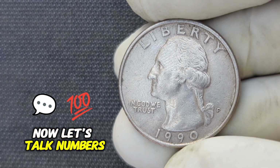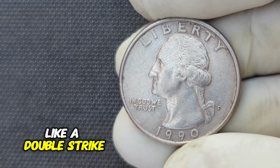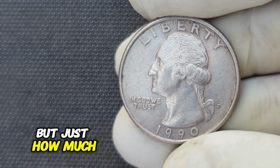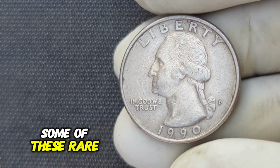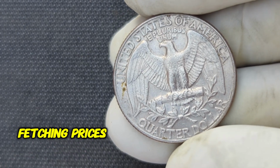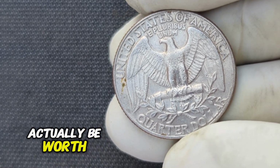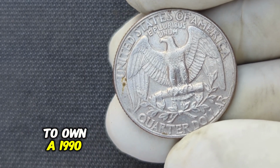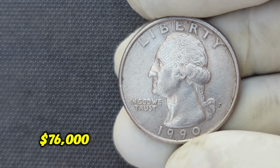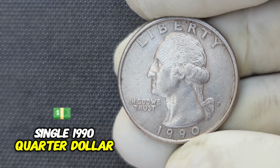Now, let's talk numbers. If you've got a pristine 1990 quarter, or better yet, one with an error like a double strike or off-center design, you could be holding onto a valuable piece of history. But just how much are these coins worth? Believe it or not, some of these rare 1990 quarters have been known to sell for significant amounts at auction, with certain specimens fetching prices that will make any collector's jaw drop. So, how much could one of these coins actually be worth? Well, if you happen to own a 1990 quarter that's in uncirculated condition or one with a rare error, you could be looking at a value of $76,000, that's right, $76,000 for a single 1990 quarter dollar.